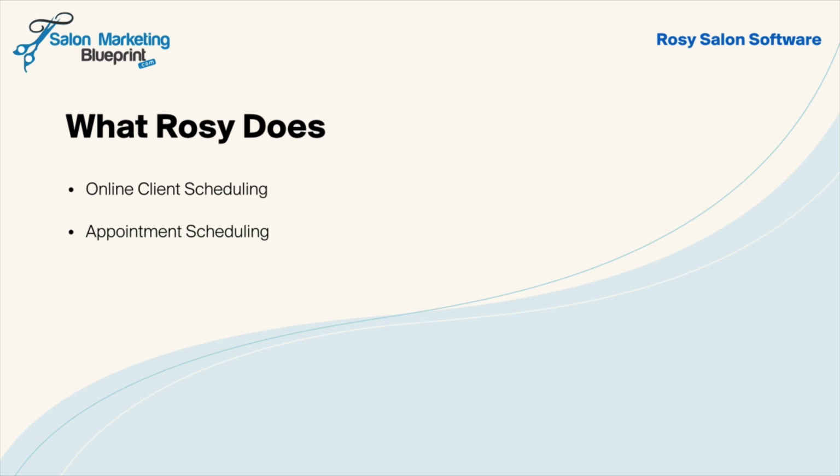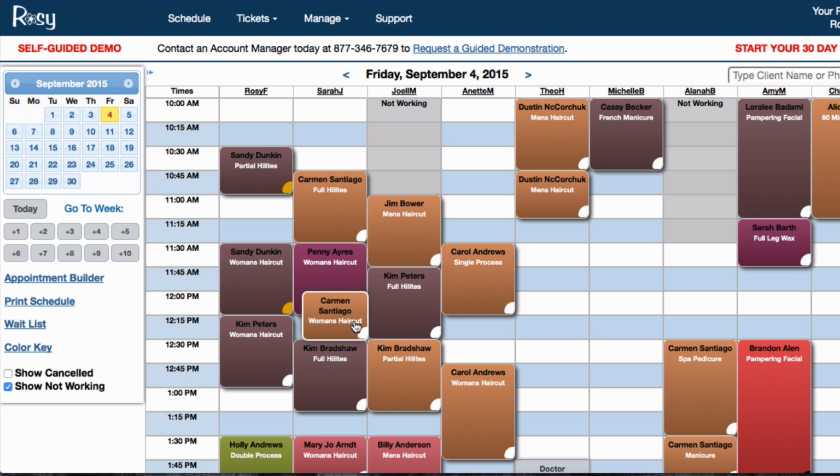Next thing is just your appointment scheduling. So it allows you to really manage your stylists, your employees, their schedules. It's really easy to use, and I'm going to go over to the computer right now and show you how this works. All right, so this is what the Rosy scheduling page looks like.